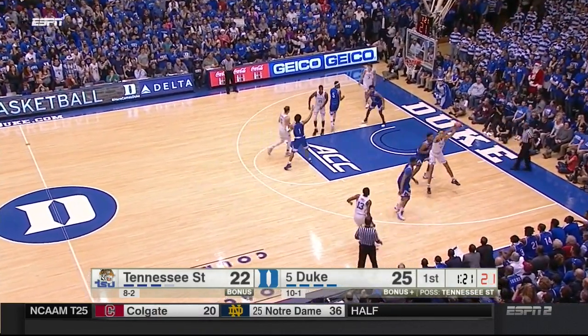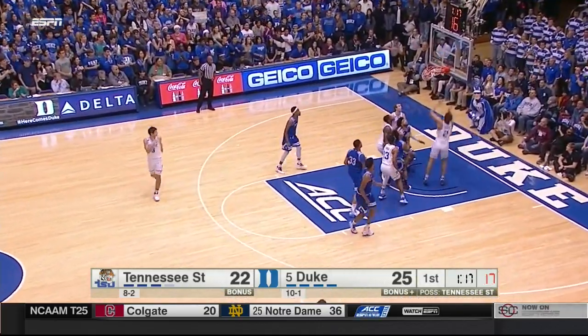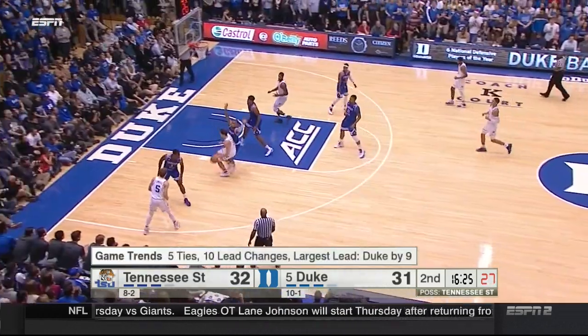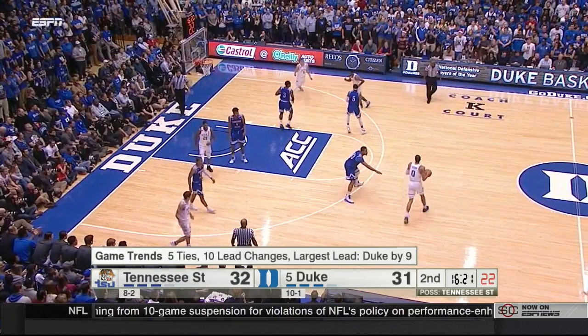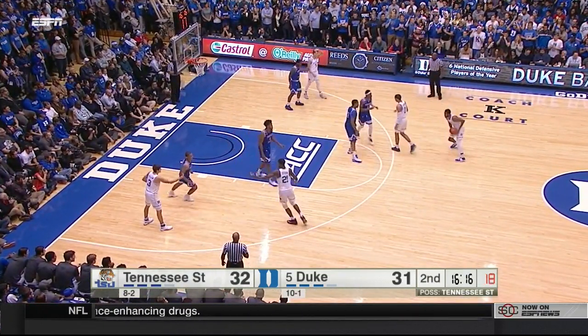Tennessee State trying to hang on and keep it tight into halftime. Jones, terrific fake. And off the window for 2. Really getting to the spots on the floor he is desiring to get to. 10th time we have changed hands in that lead, and Duke's largest lead, 9 points. Tennessee State by 1.